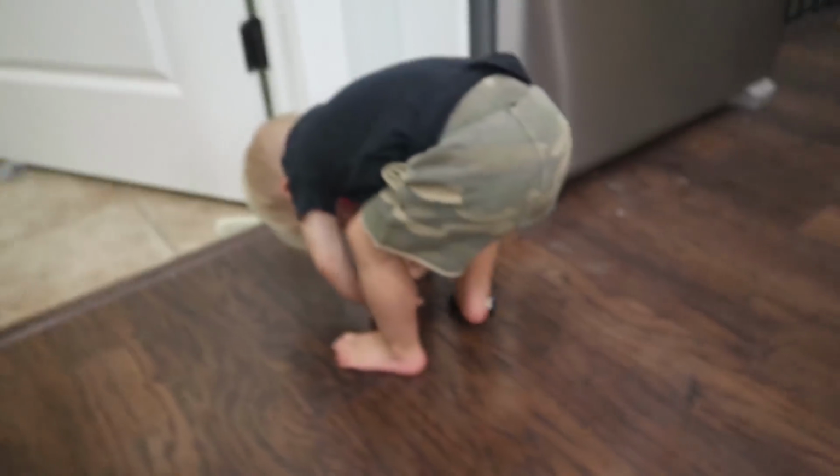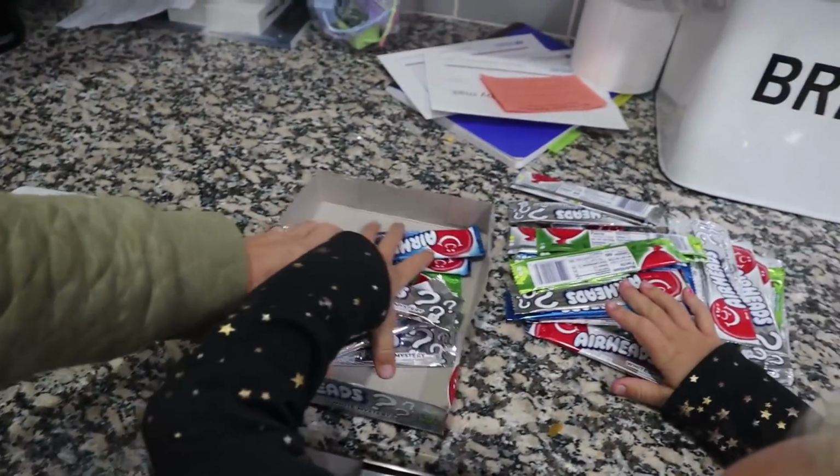Oh, that was so random. But Jensen's being hilarious. We picked up some Airheads. Just a couple Airheads. Why do we have Airheads? Because I have my birthday tomorrow. So we got some Airheads for Ember to take and share with her kindergarten class.